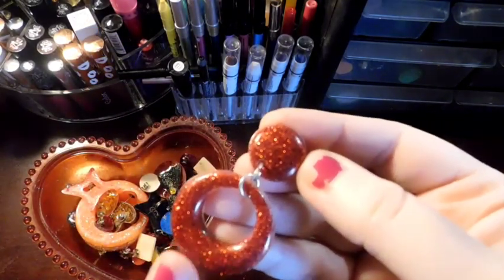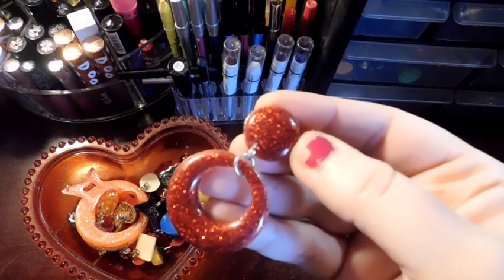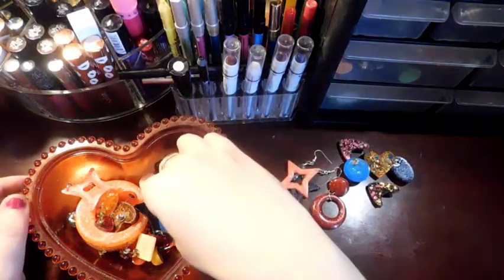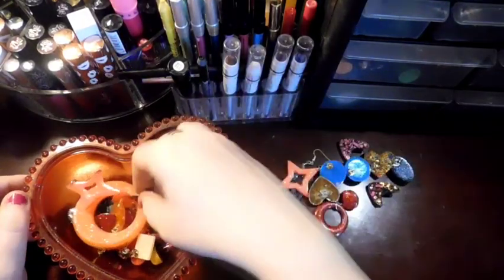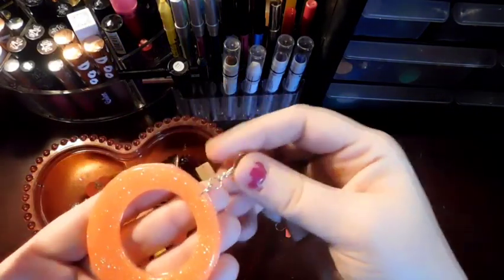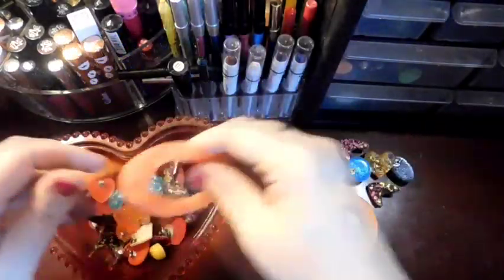I also have another pair of these. I know where they are, they're out in the car. I wore them last weekend. They're a little bit bigger than this, but they're gold instead of red. Okay, I just pulled that one out. Here's just a large pair of hoops that are all fish hook.